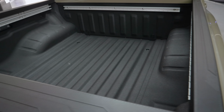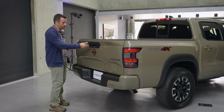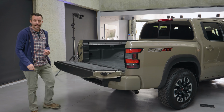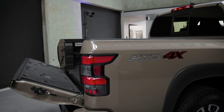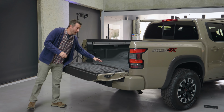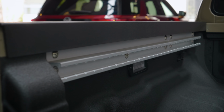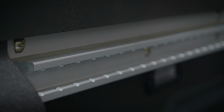The bed is approximately the same dimensions as the other trucks in this segment, but nice new for this year is a damped tailgate. Although I still flinch a little bit when somebody just opens a tailgate and drops it without guiding it down. A lot of bad memories. Anyway, in the bed, you have Nissan's Utilitrack system with these channels that provide spots for you to lock anchors to help secure storage, which is really nice.